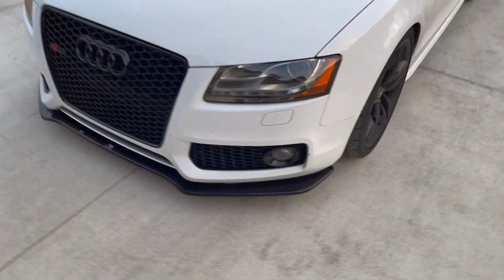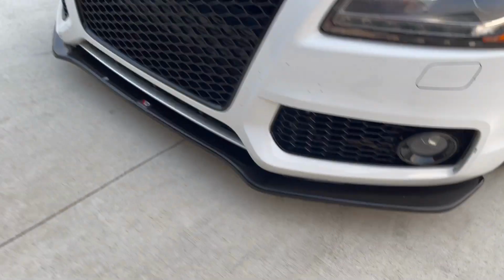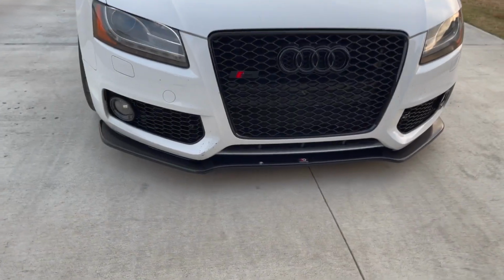But next up, a couple of videos ago, I posted installing this front lip. That was around 200 bucks, I believe. When I first saw it, it was only like 168, and it went up.